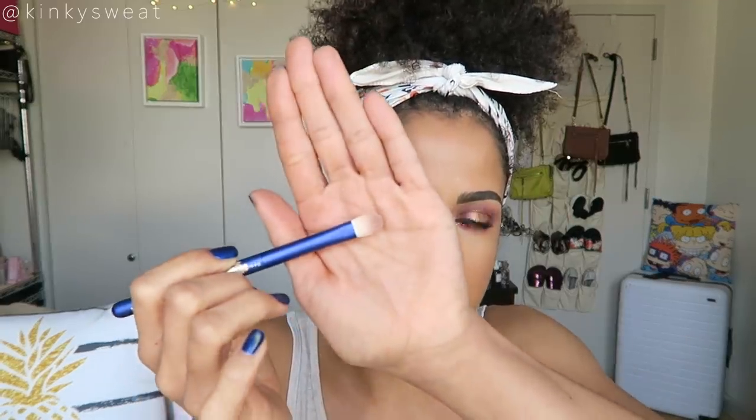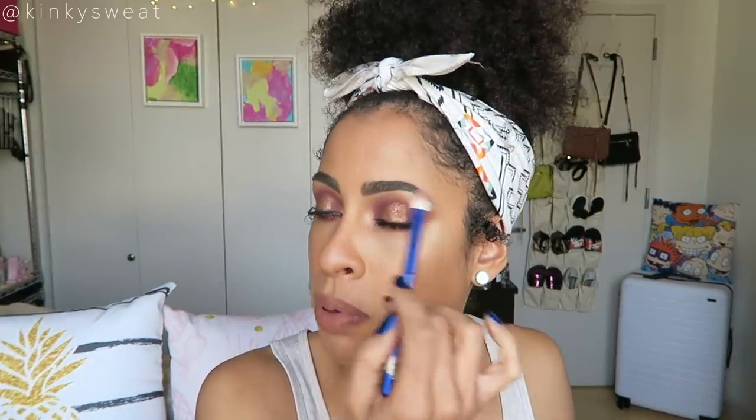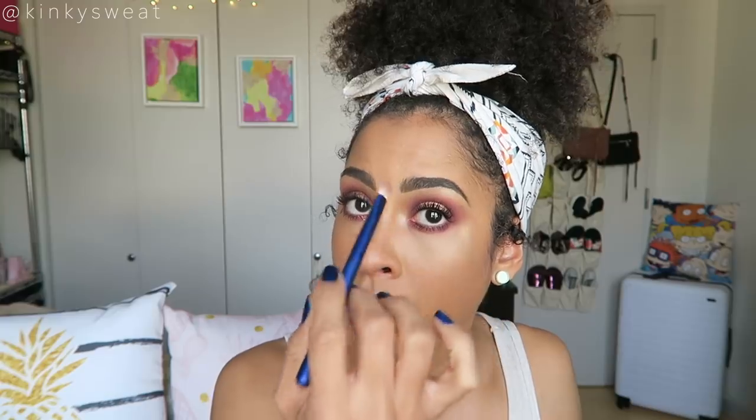And I love how, I mean, it's a shader diffuser brush. It's like, again, a MAC 217 type of deal. You could use it to place color onto the lid. You could use it to blend it out. You could turn it on its side. And because it's so soft, despite it being a little flat, the bristles move beautifully across the skin, and it'll make the eyeshadow move to where you want it to go.